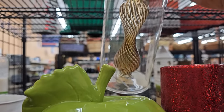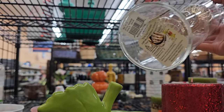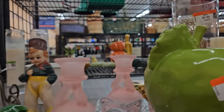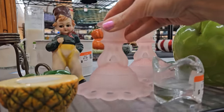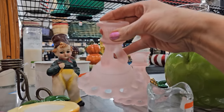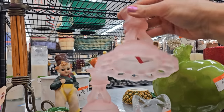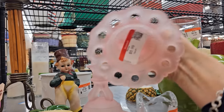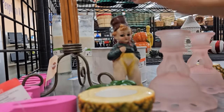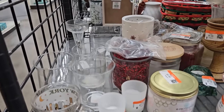This is interesting. I thought this was a candle holder inside a plastic tube, but it's actually glass and it's the design of the piece. They're asking $10, a bit much for me for resale. These pink holders are Westmoreland. They're absolutely gorgeous. That one doesn't have a price. Let's see. $6 a piece on those. Again, a bit much for me for resale. This fellow is cracked and repaired, so he will be left on the shelf as well.